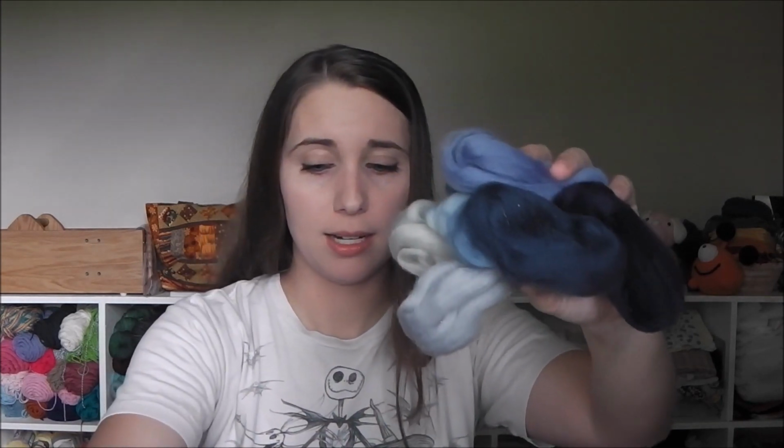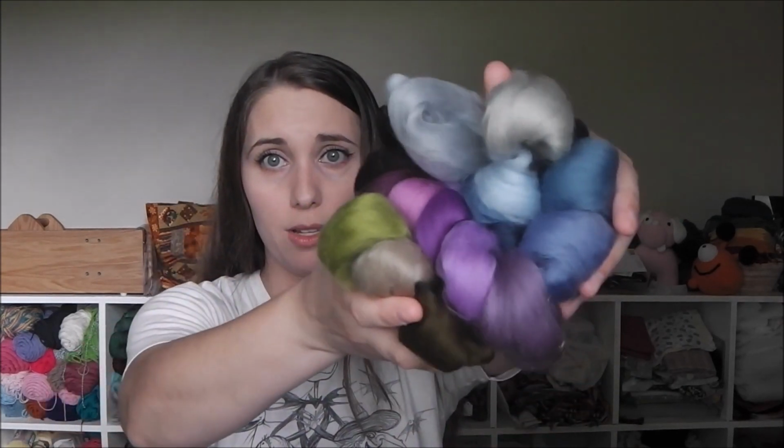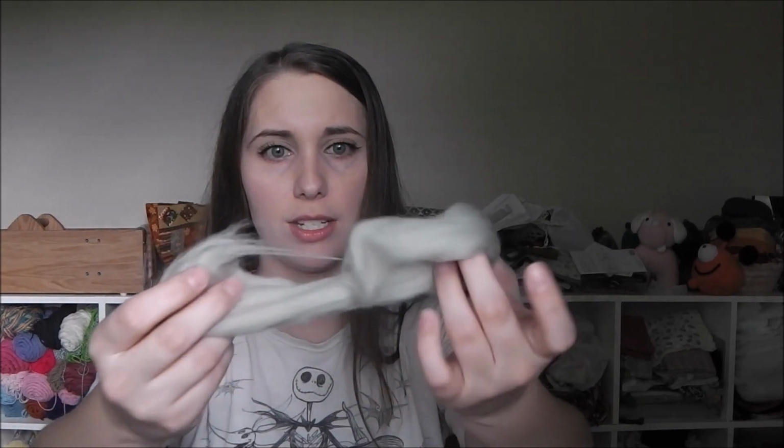I opened them, so they're not in their cool package anymore, but there was this purple one, and then I had one that was mostly blues, and I think the greens were with the blue. I'm not sure, but I have all these little dyed merino samplings, and it's just a little bit. So it's really nice to see all the different colors.